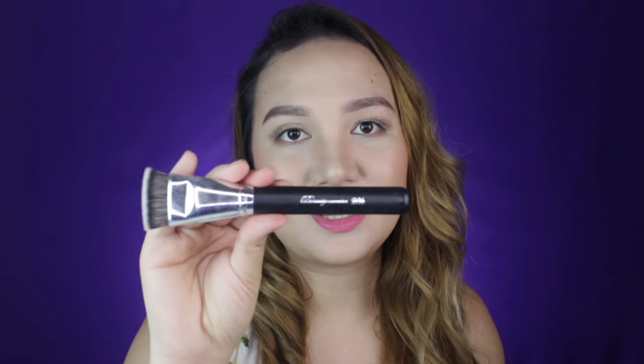And this is for contouring. This is from Beauty Cosmetics. This is locally available. But minsan ko lang talaga siya nagagamit. But nilagay ko lang siya dito in case I need it. Kasi ito yung ginagamit ko talaga always. This contour brush, also from Beauty Cosmetics.